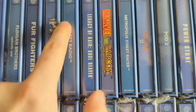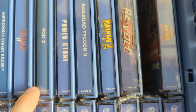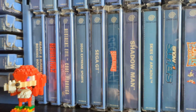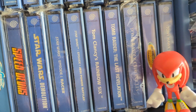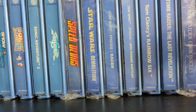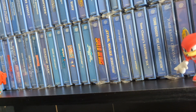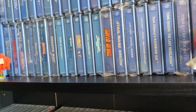Jet Set Radio, fantastic memories of that when I was younger. MSR as well. Yeah, Revolt, Ready to Rumble, some great games on this system. It's why I love it so much. Resident Evil, Sonic Adventure 2, Star Wars. There's so many. It's a great system, and there's not many people who have a great deal of love for it. Especially for the generation, when you compare it with PS2, Xbox, and stuff like that.